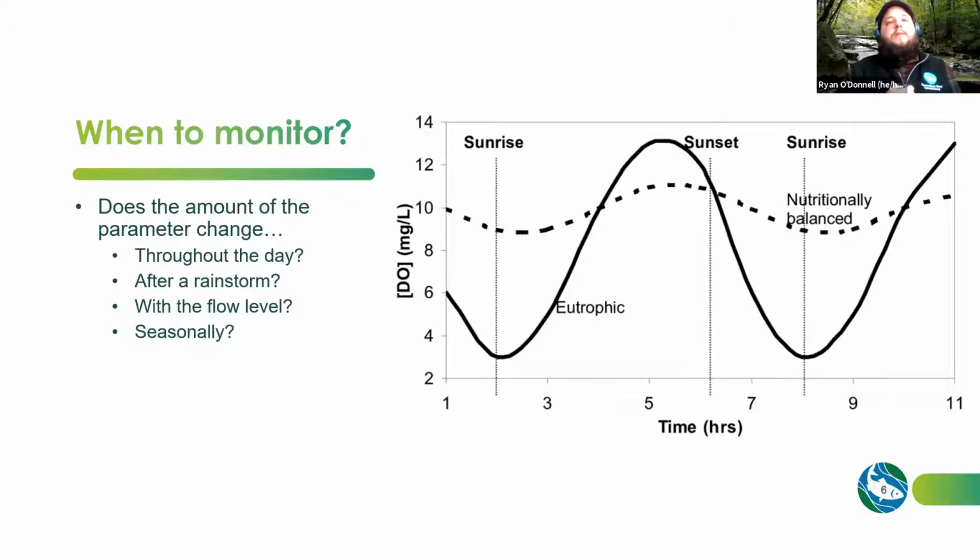So with bacteria, we see huge influxes sometimes after rains. And so if we're tracking down a source that we think might be related to stormwater, to the rain falling and getting into the river, we'd want to monitor after a rainstorm. Does it change with the flow level? So maybe you're trying to catch something that is abundant in the spring after the snow melts. So you want to be monitoring in March and early April, or same thing seasonally.